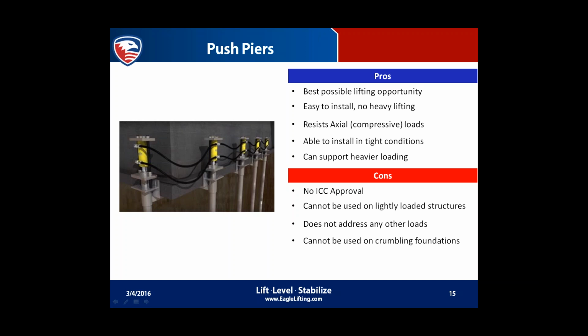Push piers are easy to install. There's no heavy lifting. Usually don't need a tractor or an excavator or anything like that to do the installation, which means we can install it in tight conditions. They can definitely support heavier loading. I still haven't seen a building yet that a push pier can't pick up, unless, you know, skyscrapers. Push piers also resist axial compressive loads.